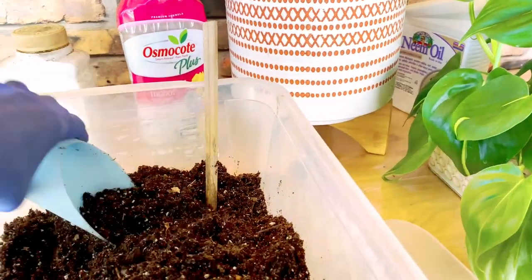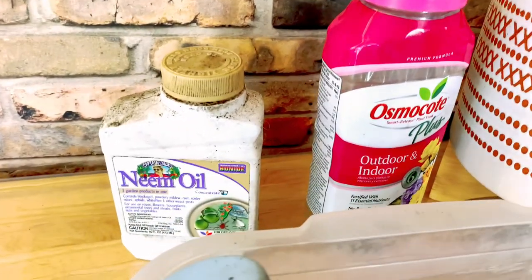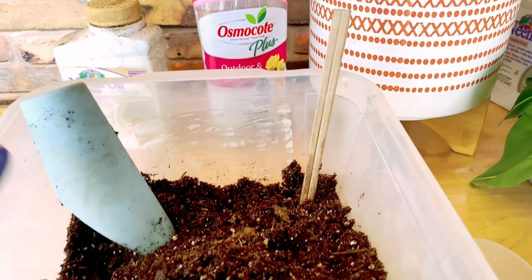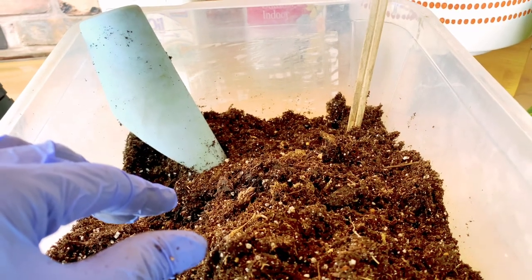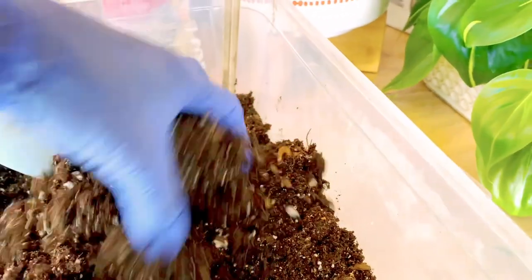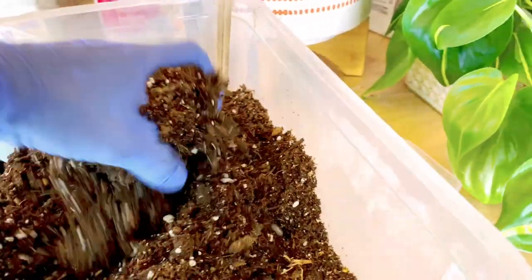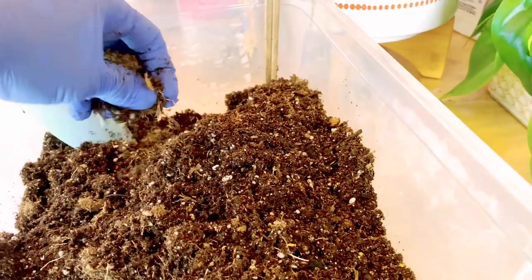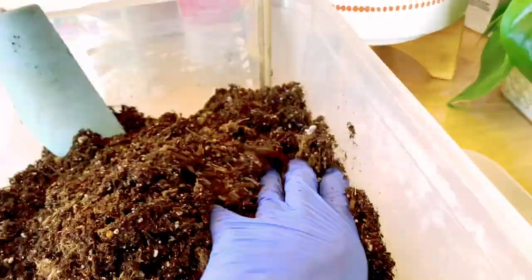When I say amended, I added something. I added a few drops of neem oil, a few granules of Osmocote, very light. There is also coco coir, and I added peat moss. And that's pretty much it. I just need to mix them all together. The soil is the indoor potting soil, Miracle-Gro, that I got at Home Depot.